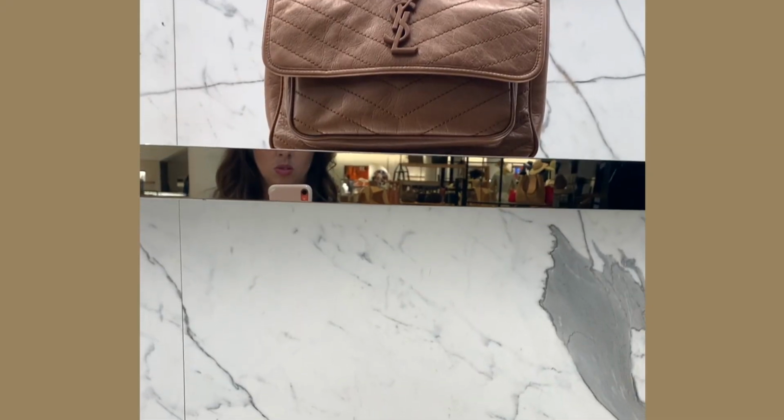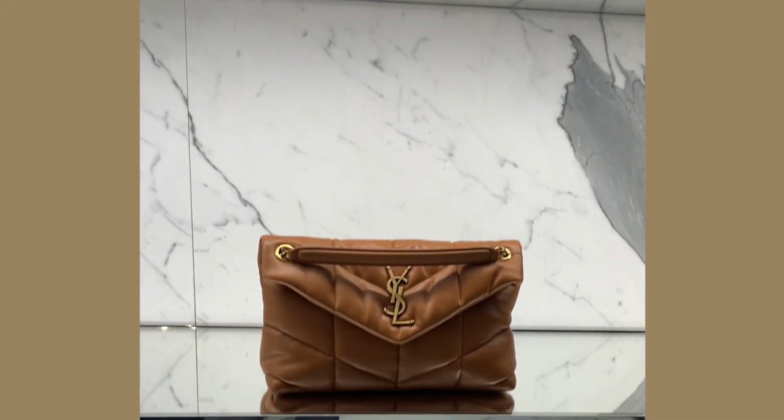So I did go to YSL. I checked out their handbags. I thought they were beautiful. There's something to be said about when you see a handbag in person, and for me, when I saw this one, I knew there was no question. I could not walk away from the store without purchasing this handbag. So to me, there was no doubt that I made the right pick for me.